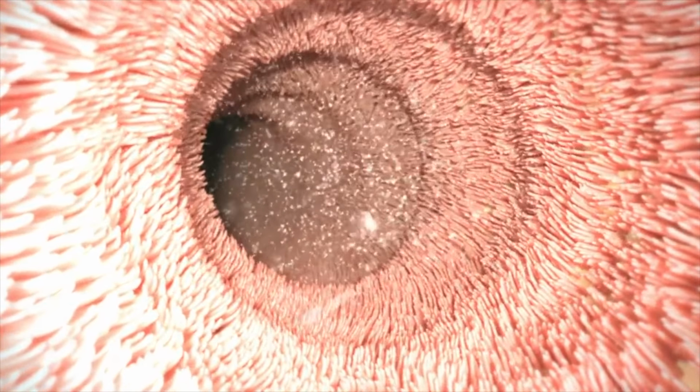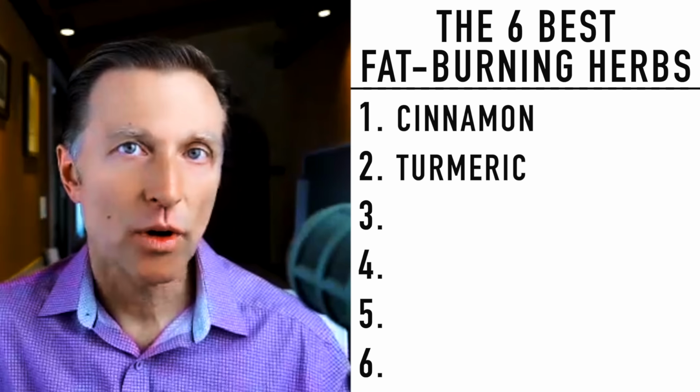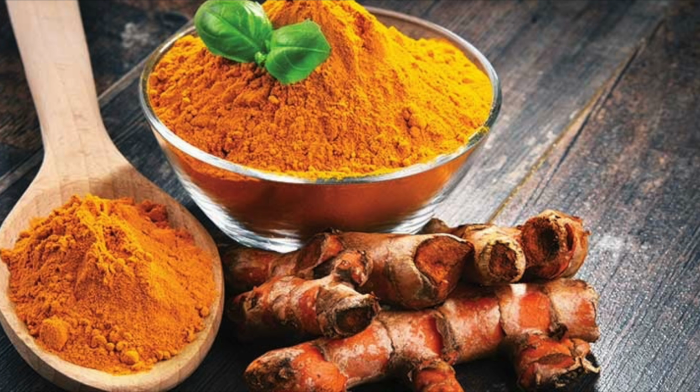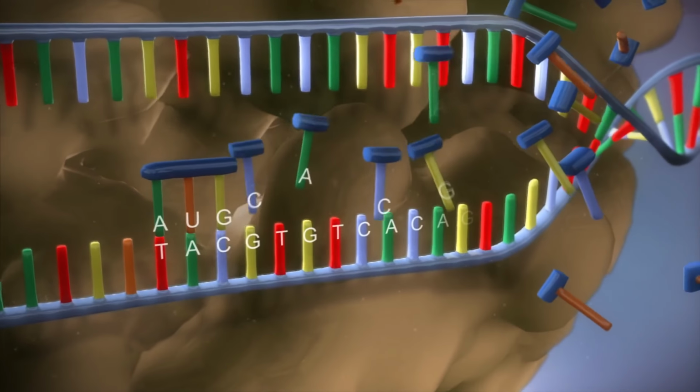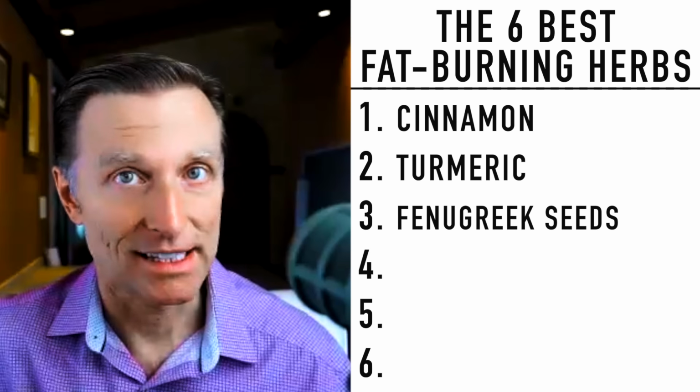All right, number 2, turmeric. Turmeric, hands down, is probably one of the most powerful super herbs that are out there. Now, the big way that turmeric works is in its anti-inflammatory properties. The compound in turmeric is curcumin, and because it drops inflammation, it automatically improves insulin resistance, but it also directly increases fat oxidation. And another term for fat oxidation is fat burning. And it does it through activating certain genetics. So that's pretty cool.